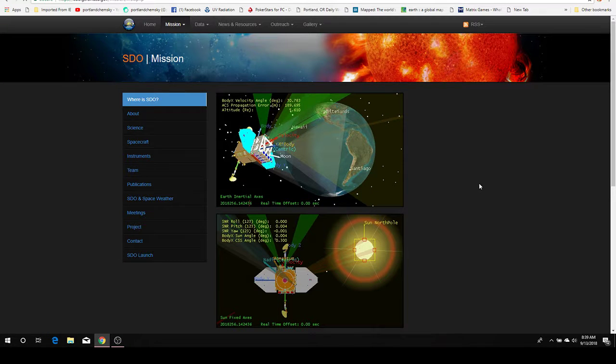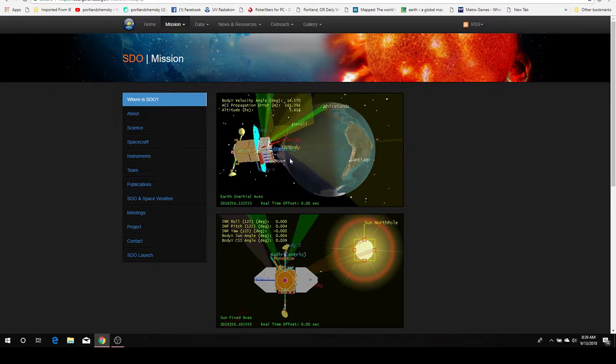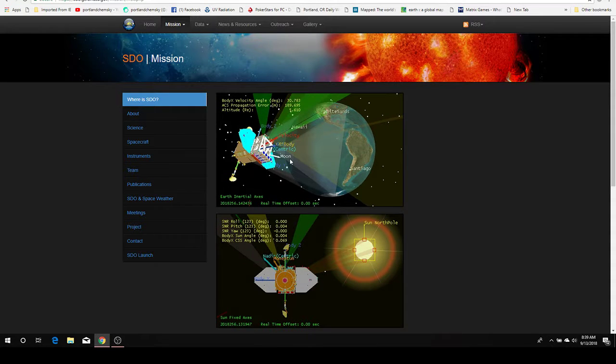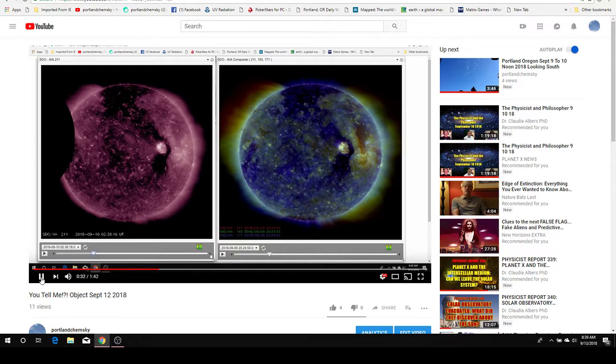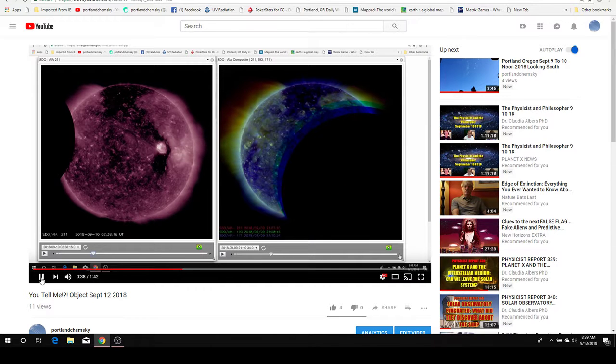Hi, I'm starting off this morning looking at the Solar Dynamics Observatory satellite, and you can see it circles the Earth. It does all kinds of stuff, but it's not next to the sun, it's not next to the moon, it circles the Earth. So yesterday's pictures: go forward and it goes up, and this one I go forward and it goes down.